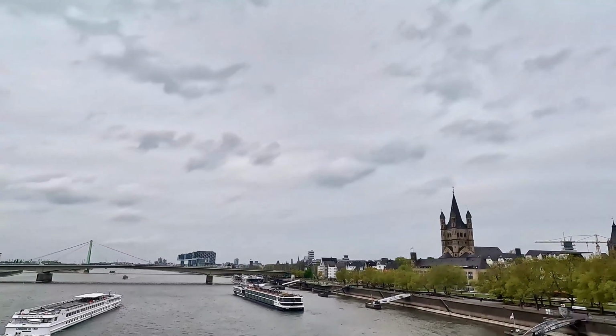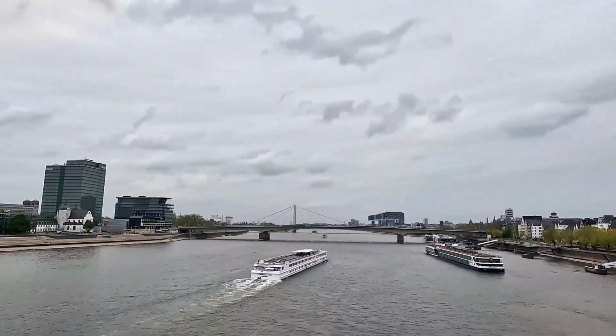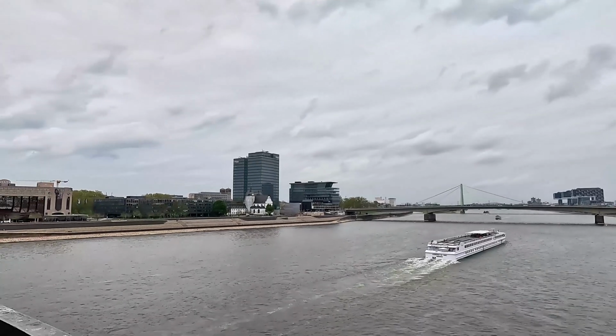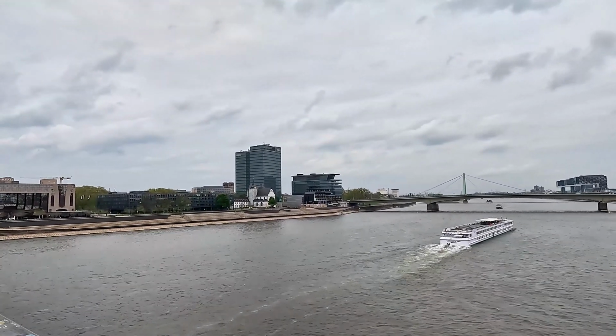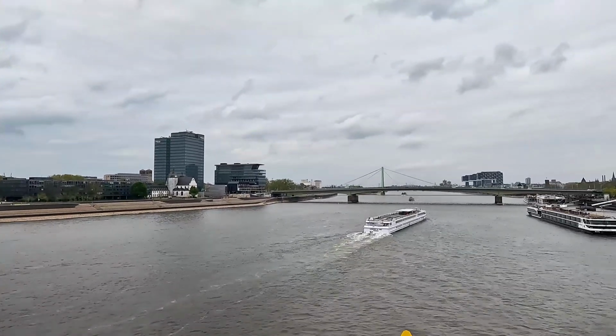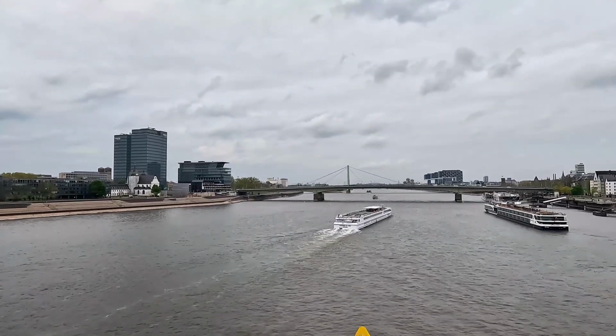A lot of train action going on here, folks. Not a lot of trains, a lot of boats too. There's a lot of traffic coming up and down the Rhine here, and we've got some nice views of the skyline here. It must be really, really nice along here in the summertime when the weather's nice and warm. You can sit along the river and enjoy the view.